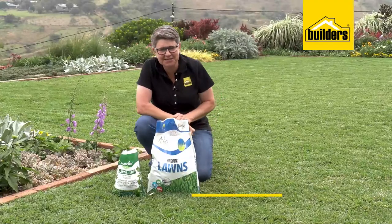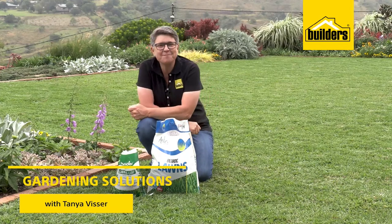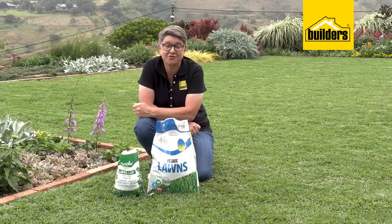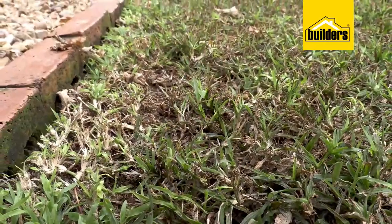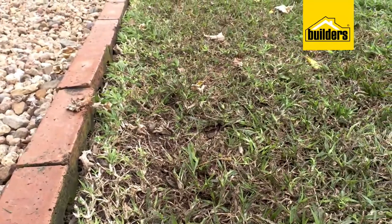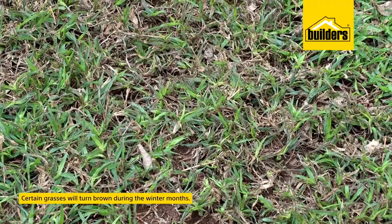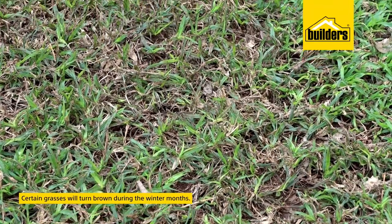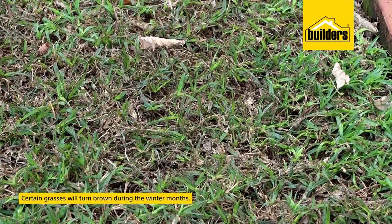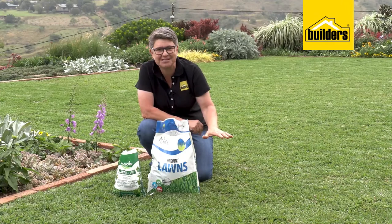Here are three tips that can help you and your lawn get through winter. Number one, the most common effect that we see during the winter months is where our grass turns brown. It starts dying off. Now, it's not literally dying off, it's simply going to sleep. Certain grass varieties like Kikuyu and Cynodon will go brown, and there's nothing that we can do to stop that. However, what we can do is make sure that they are best prepared before going into the dormancy period.